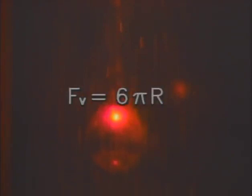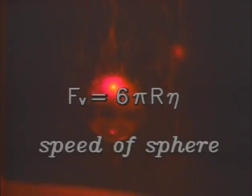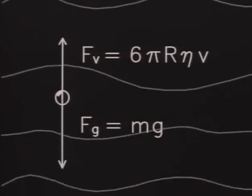The viscous force on a moving sphere, worked out by the English physicist George Stokes in the 19th century, is equal to 6 pi times the radius of the sphere, times the viscosity of the air, times the speed of the sphere. Very quickly, the speed grows until the viscous force is big enough to balance gravity. Instead of accelerating, the sphere falls at constant speed.